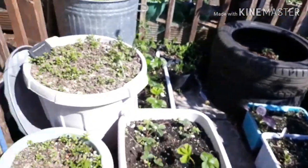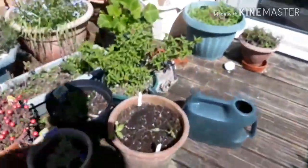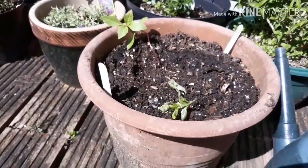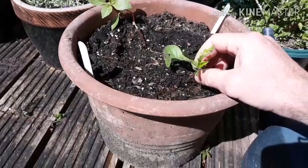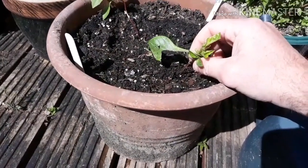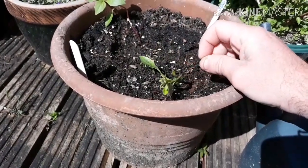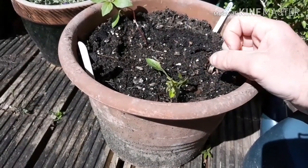somewhere. Where did they go? Come on, here we go. I've saved two and they've gone into one big pot with some homemade compost. You can see the damage that the snail's done, but we'll see. Hopefully they should recover.